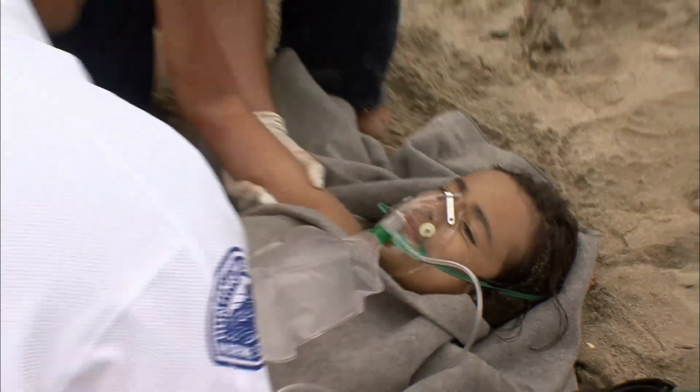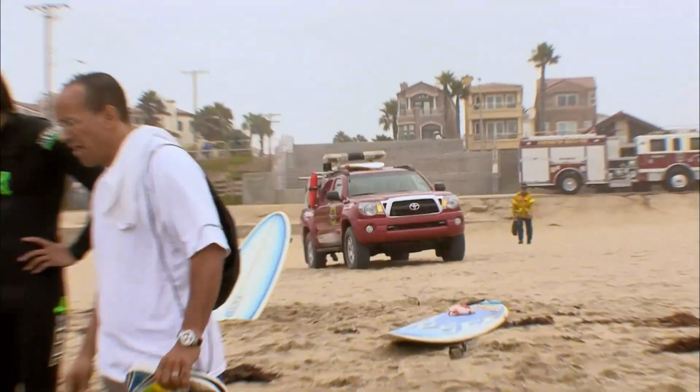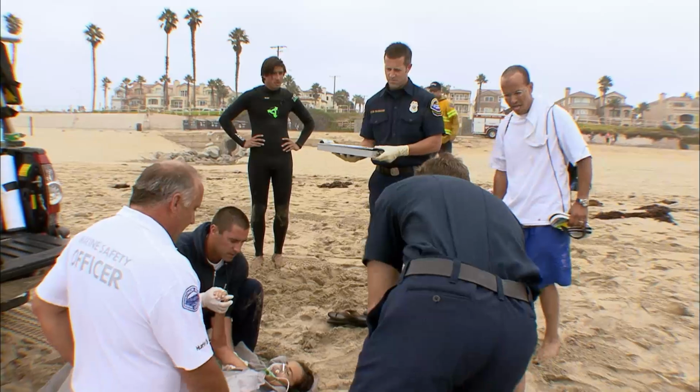Paramedics are called in to transport the victim to the hospital. How's your hands doing? Just really freezing? Okay. Hey guys, how you doing? So we went to transport him. He kind of started fainting a little bit, so I wanted to leave him out here. This is Ryan. He was out surfing.